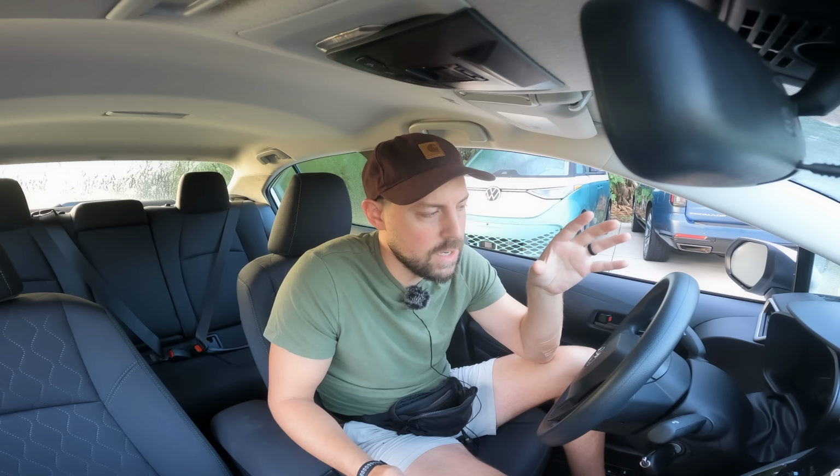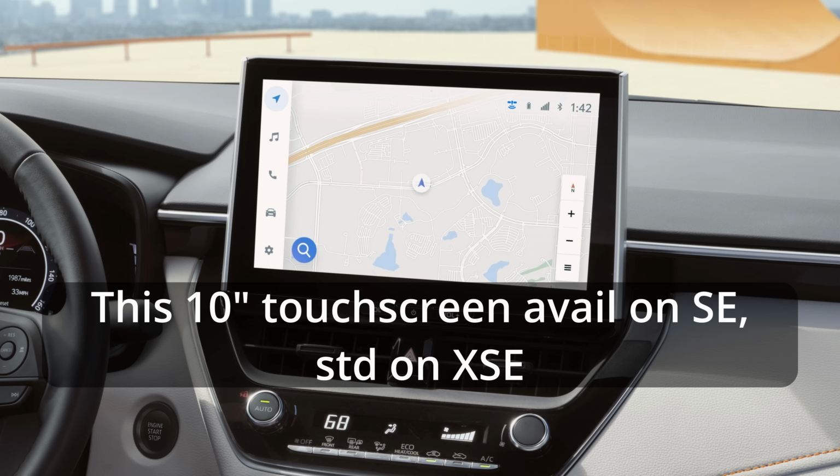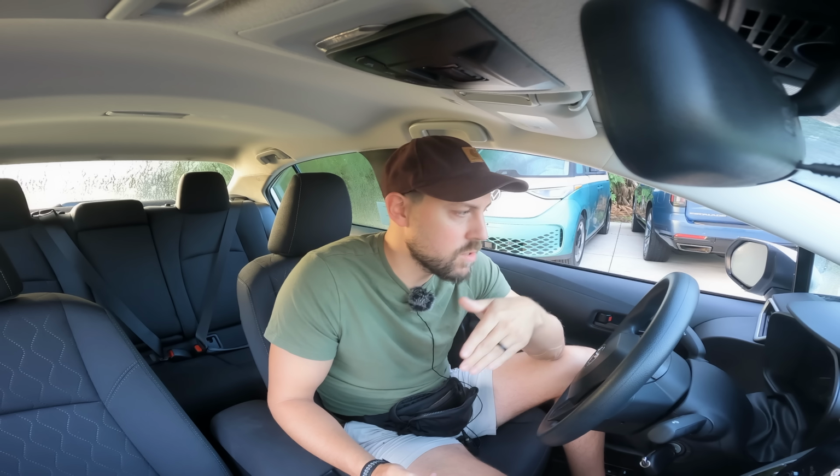Also, the 7-inch digital gauge cluster is now replacing the 4-inch cluster that we have now. I have no issues with this 4-inch cluster. It's basic, it's simple, it's easy to work with. But the 7-inch screen is also really easy to work with. I'm just trying to remember, it's been a while. The Camry, for example, comes standard with the 7-inch screen. Now the Corolla does too.